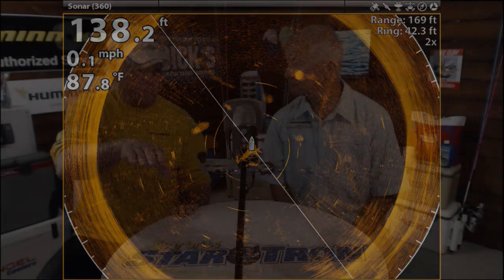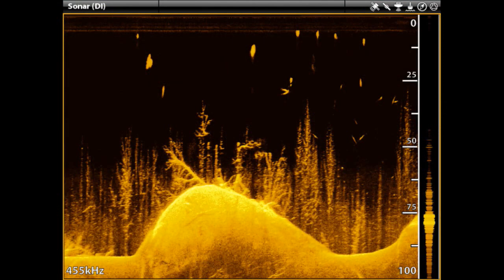And one more thing I want to talk about too. When you see those pictures that are so clear on there of the trees and stuff, there are two different settings, and I just kind of learned this a little bit. I knew one setting was better than the other one, but I really didn't know why. The 455 kilohertz setting compared to the 800 kilohertz setting. Yeah, you're looking at two different pieces of real estate, so you have to look at your specific unit to see what it is, and it's in the book, it's in the catalog, it's online at humminbird.com.